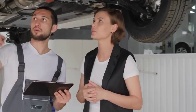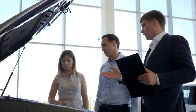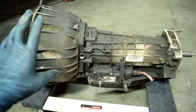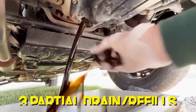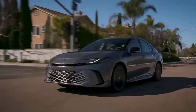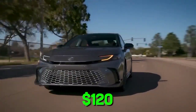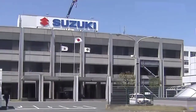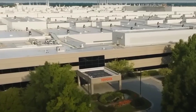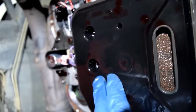Customer brought me a slipping Civic at 120,000 miles. Dealer wanted $3,800 for a rebuild. Instead of replacing the transmission, we did 3 partial drain/refills over a month. By the third, shifts were crisp. The car felt new. Total cost, $120. Manufacturers won't tell you this because lifetime fluid makes servicing cheaper for them. But that trick saves transmissions from early death every day.